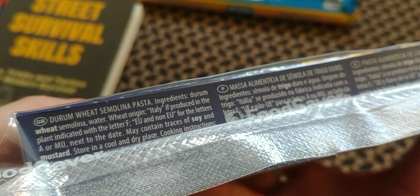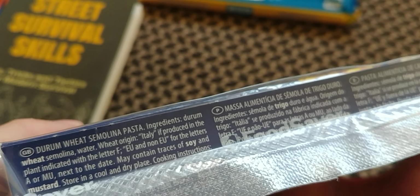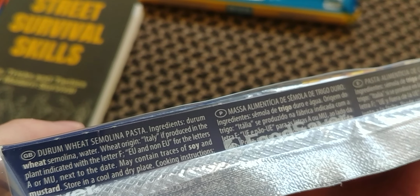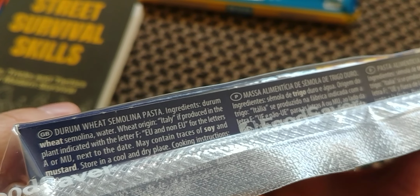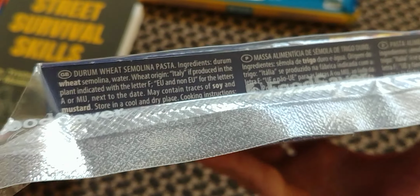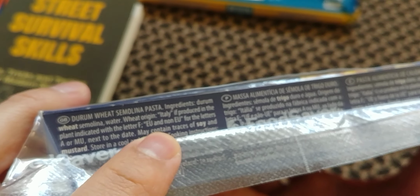Now, what is the origin of said wheat? Italy is produced in plants indicated with the letter F, EU, that is European Union, and non-European Union for the letters A or MU. So it's not always made in Italy with Italian origin wheat. It may be pasta that's coming from China or God knows where. You don't know. You can only know that it's not from Italy. And that's what a lot of people have assumed. So unless it says letter F, it's not Italy.